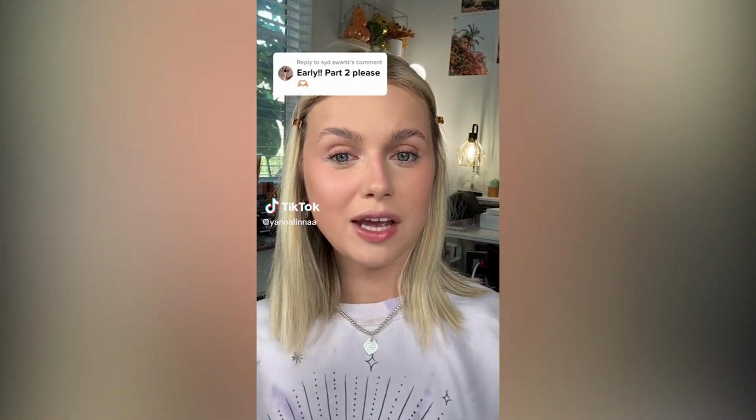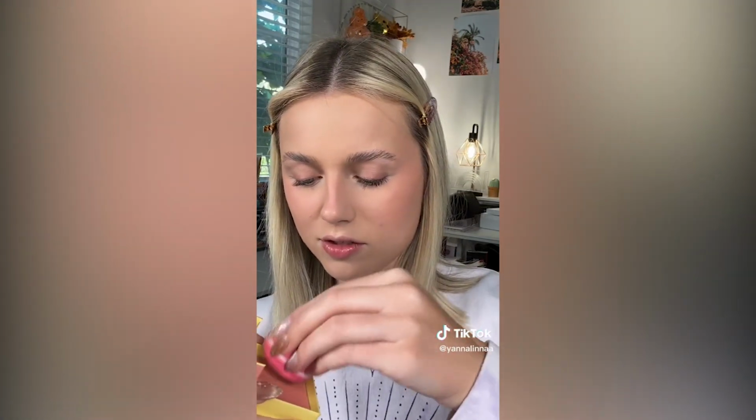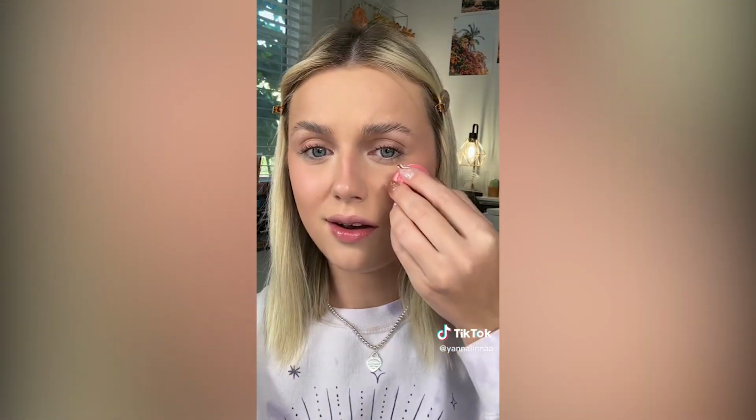So far, we have a pretty good start, but how will these react with powder? I don't know. Part two of me doing a makeup look with only squishies. I mean, look at how satisfying these are. We're moving on to powder. I'm going to add a little bit more blush, and I'm just thinking I'm going to use this macaroon kind of like as a brush.